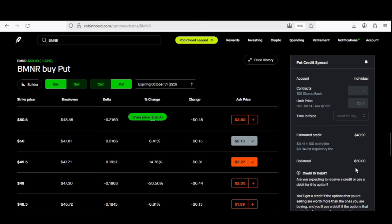So this is how this works. Now, you're going to be using a collateral of $50 in order to make $41. So the amount you actually going to be risking is going to be only $9, which is going to be the difference between $50 and the $41 you're going to be receiving. So you're now risking $9 only in order for you to make $40. So I think this is a very, very good trade, even if this stock is highly volatile.